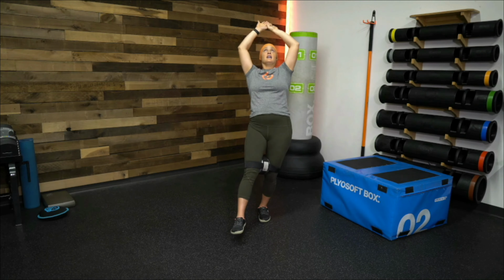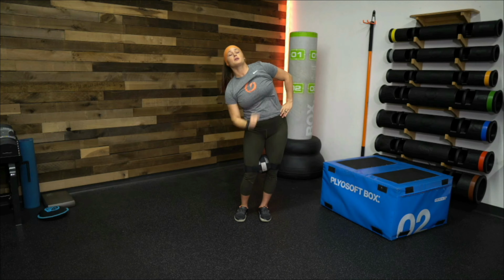Breathe in, little exhale. We're gonna take that laterally now. My right foot's gonna lunge out to the right side. Both hands are gonna reach over the top and lean to my left. So if anything, just reach that right hand nice and tall, go in that big reach, come back home. Same thing, we're gonna breathe in.